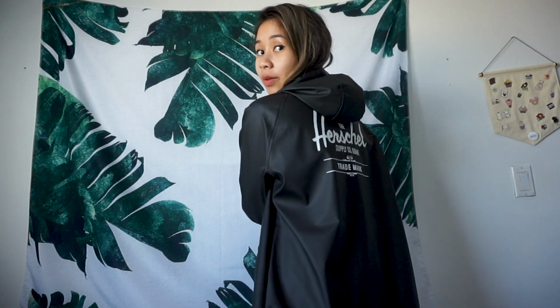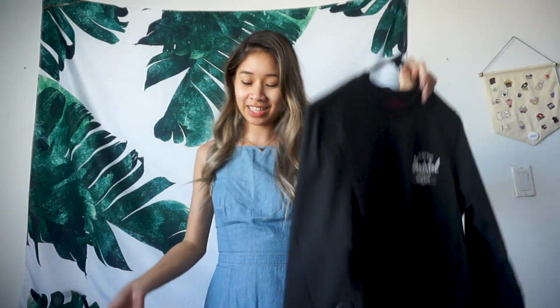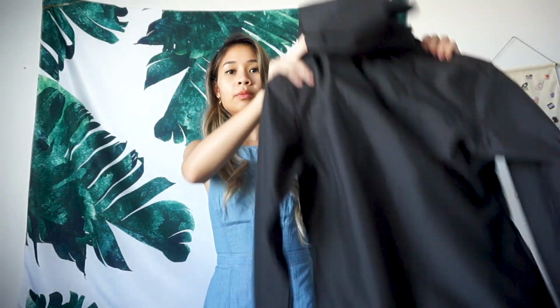It has a logo on the back. I fell in love with these when they first came out, and they're pretty long, I would say. It's kind of like a little trench coat in a way, but definitely really good material, and nice and lightweight. Next, I got this long sleeve. It's a thin long sleeve with the Herschel logo on it. Definitely have to rep Vancouver. And then the other item I got was this windbreaker with also the logo on the front as well.